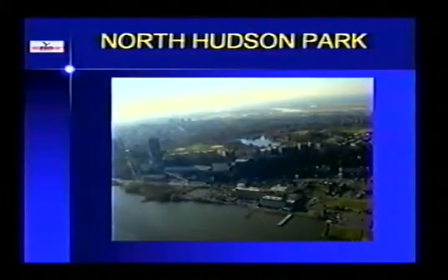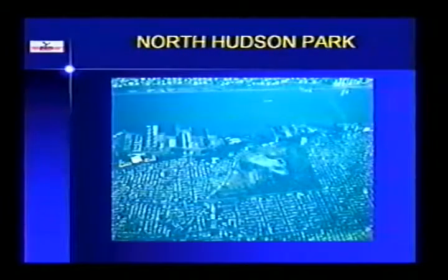If any of you are into UFOs, I learned about this on a Discovery Channel show about UFOs, North Hudson Park is a point where there have been numerous UFO sightings, and I am not making this up. You want to make sure you're not one of them, okay? This is looking at the park. We get to see a little more of the ball fields and the lake, okay? This is looking at it from up at 7,000 feet, and we see the lake, we see the ballparks, we see the circular condominium, okay?